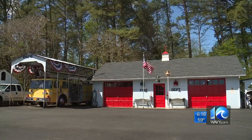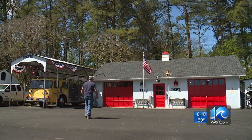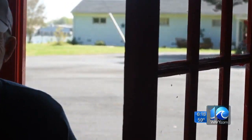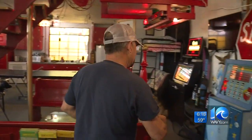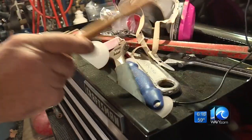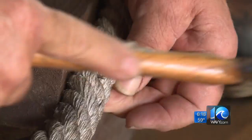Dan Corder isn't from the Northern Neck, though the retired firefighter calls it home. I was blessed. I had a really great career. A self-proclaimed tinker, Corder even created a model fire station in his garage. The cool thing about my firehouse is that it just reminds me of the life that I had in the past. Attached to that is this small workshop where you can find Dan Corder daily.